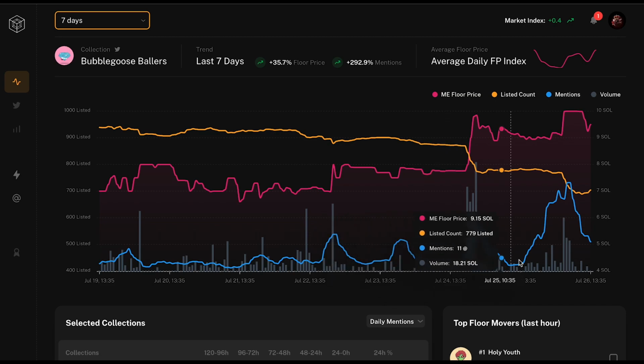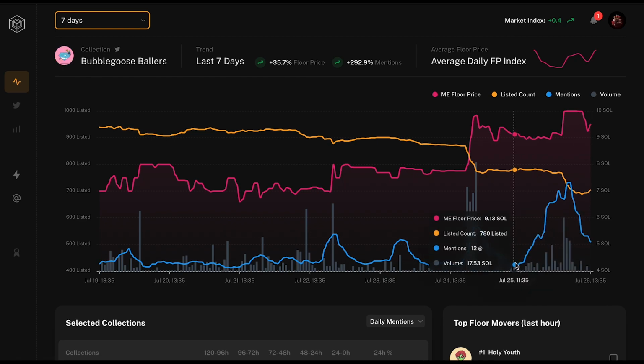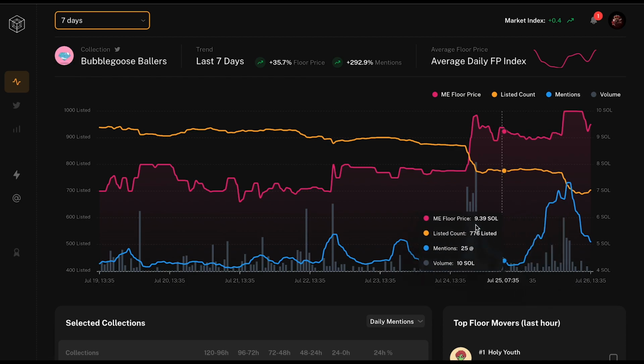You always see this little dip here every day. That's because right here, most of the US is sleeping. So obviously there's a lot less hype on Twitter. But you can see here the dip is already a lot higher than it was the day before. And the high point is very much higher. So mention count is increasing.